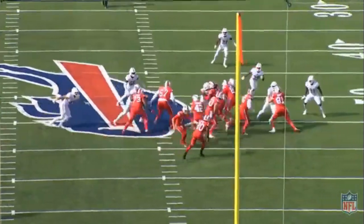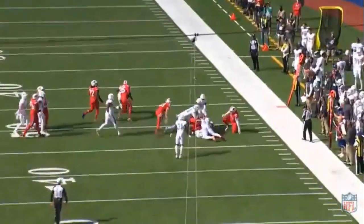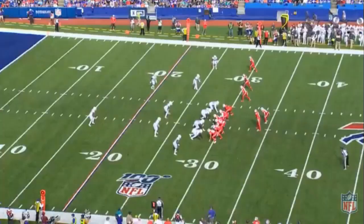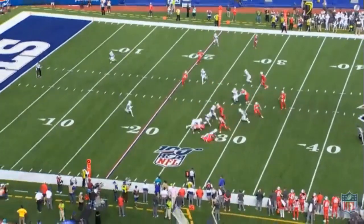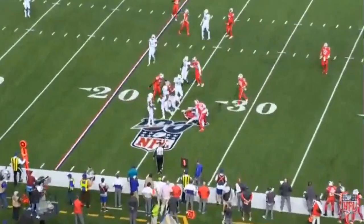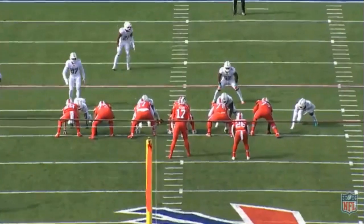Let's see. Stay with it, stay with it. Yeah. All right, let's look right here and see what we got. Ooh, they tried to throw him off. Good tackle. I like that boy tackling, man. He's solid on the tackling.